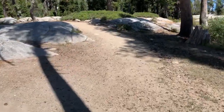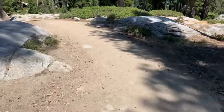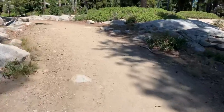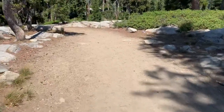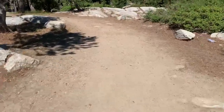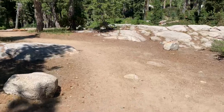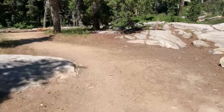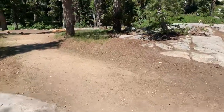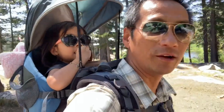This looks like a paved trail, but it's going to end here real soon. So be patient. If you want to slow the video down to see where the trail leads to the Summit Trail, feel free to do so. If I run it all the way in normal speed, it'll take over about an hour, which I don't think you want to watch an hour worth of video of me hiking. So here we go. Okay, baby, ready to go?